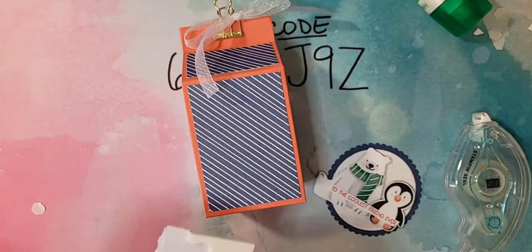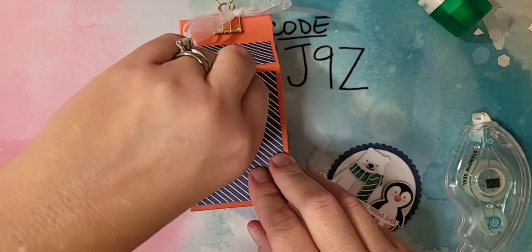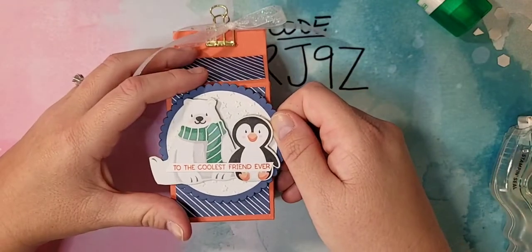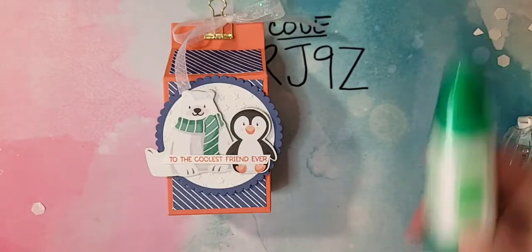And then we're going to bring back in our box. Couple of dimensionals right on our box. The circle will hang over a little bit, so you don't want to put dimensionals on the back of your circle because they might hang over. This will go right on our box, just like that. That's it. Isn't it cute?